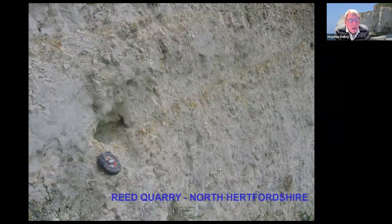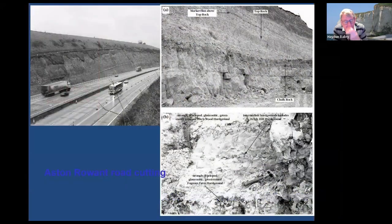And right across in, if you like, the northern end of the Chilterns, this is Reed Quarry, north of Royston. We get the level of hard ground above the chalk rock, which is the Top Rock sequence. So the Top Rock is the last of the hard grounds before you get into the typical white chalk. But it's important that we understand how far-reaching these units are. And this is bringing you right the way down to the Aston Rowant M40 cutting. These old photographs are the best ones because you can see the level of the chalk rock running through the cutting. And there's the Top Rock along the middle of the face here, the chalk rock in the lower part of it.